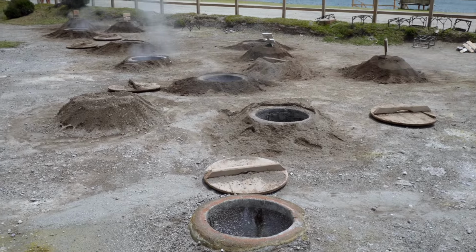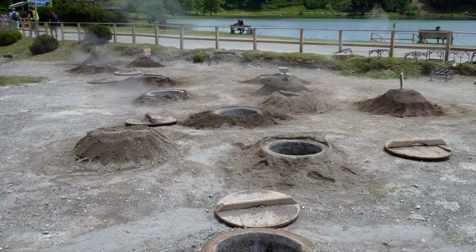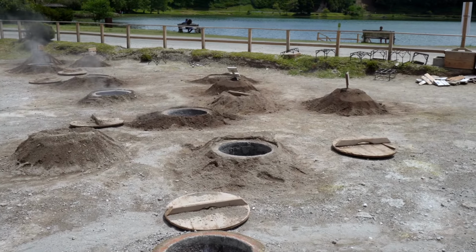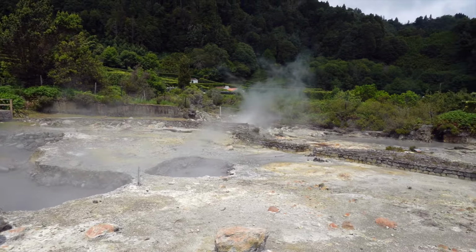So all of these little holes are the spots where they put the pots in to cook the cozido stew, which is like a pork and potatoes and vegetable stew that they cook with the heat from the hot springs here. So it definitely smells sulfury, but it's not as bad as you would think. It's not overwhelming even on top of it here.